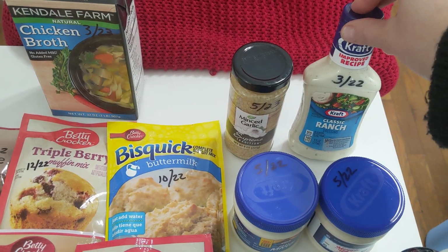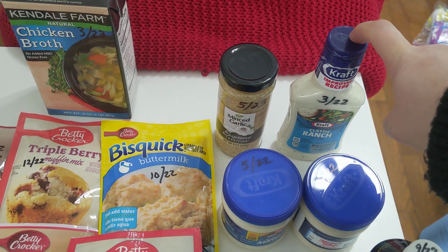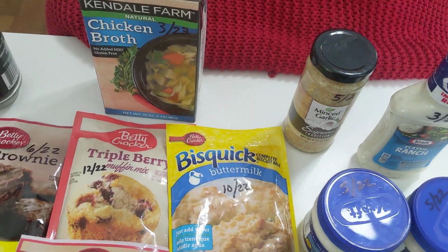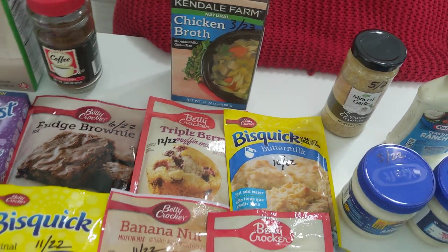Same thing with ranch dressing. Needs to be refrigerated afterwards. Small container. My son is the only one who likes it, and it usually goes bad. The big bottles usually go bad before he can use it all. Minced garlic, another great thing to add some flavor to your recipes.